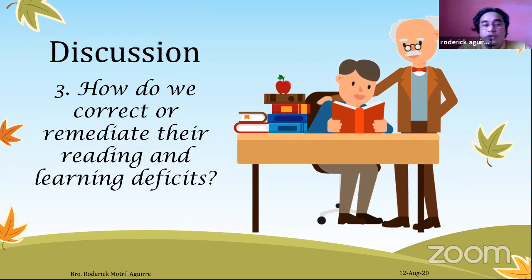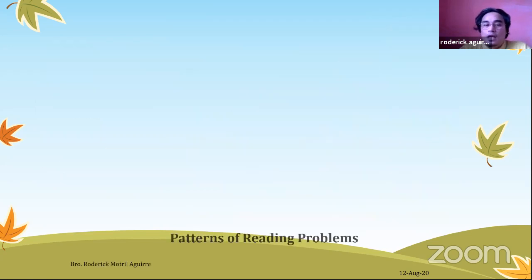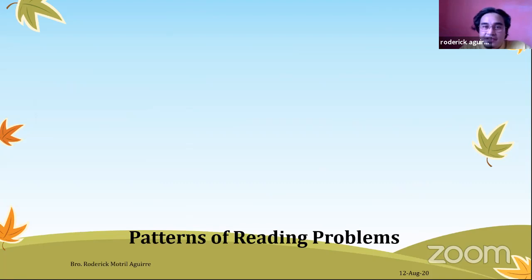So let's proceed to the third question. How do we correct or remediate their reading and learning deficits? All right. So I would like us to use a very simple template or design by Valencia and Bully, which they presented in 2004. All right. Valencia and Bully 2004. They said that we will be able to come up with a reading program specific to our students if we are able to identify specifically their problem in reading or clusters of problems in reading.